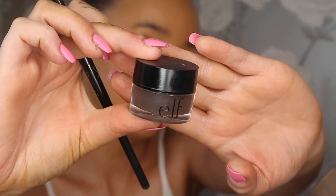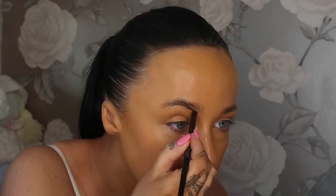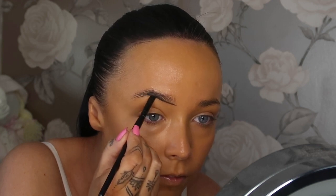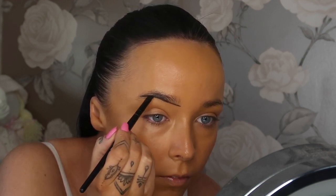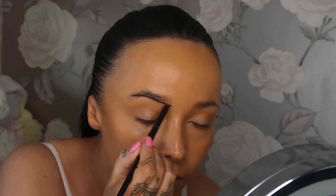I am then going to move on to eyebrows. I will be using the e.l.f. Brow Pomade in shade Espresso with an angled brush. I like to start by carving out the edges of my eyebrows to create a canvas. I normally do the bottom first and then move on to the top half.